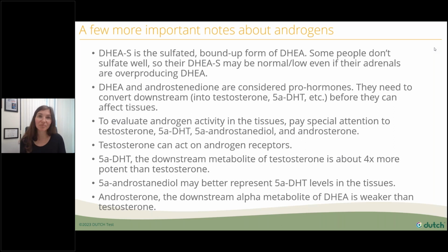So if you measure 5-alpha DHT in the blood or even in the urine, it could come back normal, even if 5-alpha DHT in the tissues is elevated. If we really want to know, we could do a tissue biopsy, but I personally don't want to do that. So the research is saying, look at 5-alpha androstenediol, which is the downstream metabolite of 5-alpha DHT. I see this on DUTCH tests all the time. 5-alpha DHT comes back normal, but 5-alpha androstenediol comes back high. And then I start to think, oh, their DHT levels in their tissue might actually be on the high side, maybe not normal. And lastly, androsterone, remember it's the alpha DHEA metabolite, is weaker than testosterone. But it still has an effect on those tissues, remember?